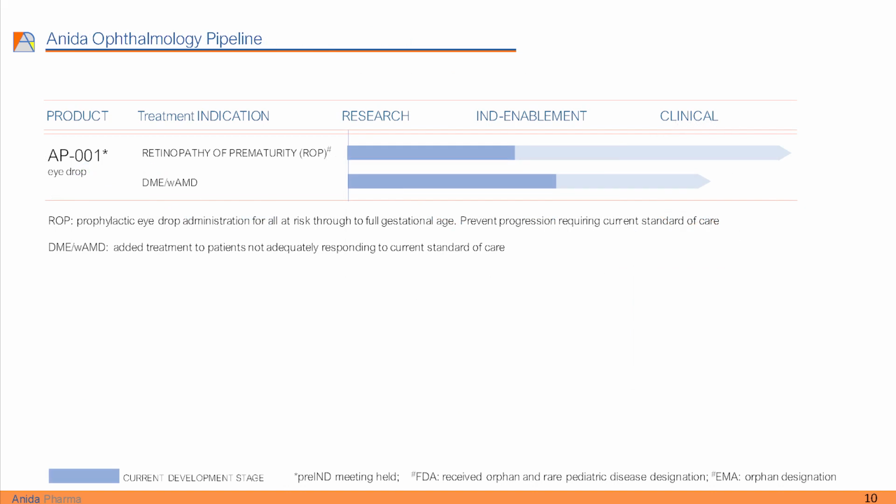So where are we then taking the molecule? We are, with its properties overall, looking at a first treatment in retinopathy of prematurity, with the intent of delivering it as a prophylactic to prevent the progression of the disease. In order to get there, however, we will need to first study an adult population, which will also give us an opportunity to look at dry AMD and wet AMD.